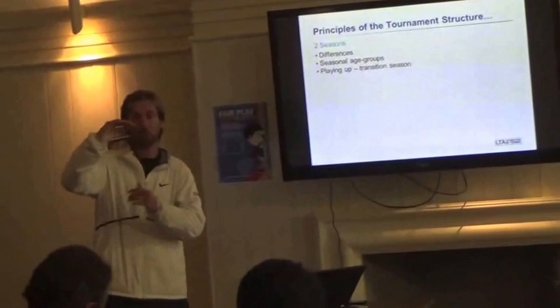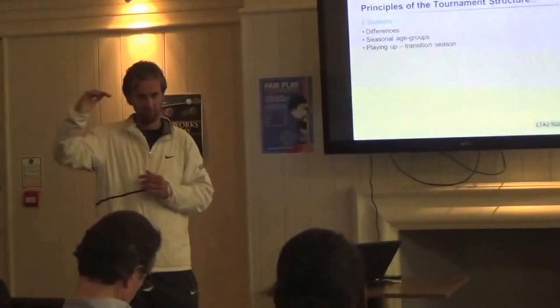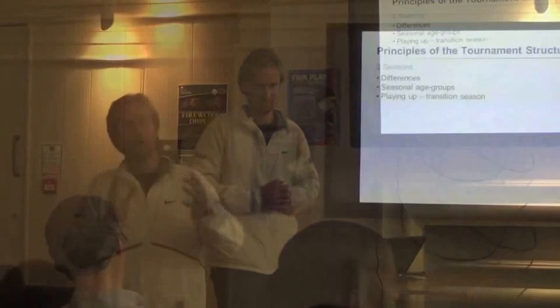9 and under is our second, which is orange, and then 10 and under is our third level, which is green. So 5 to 8, 8 and under, 8 and 9 year olds being 9 and under, and 10 year olds being 10 and under.